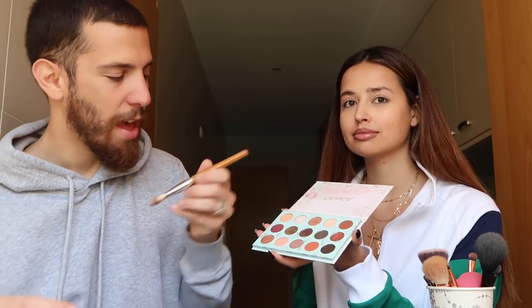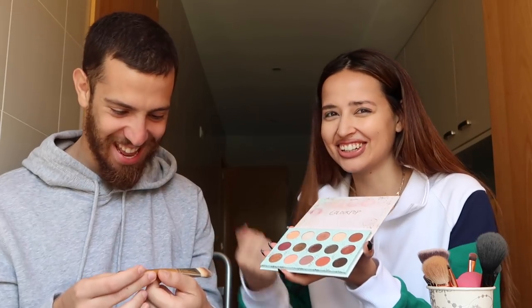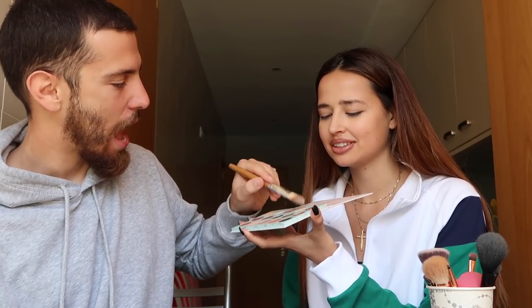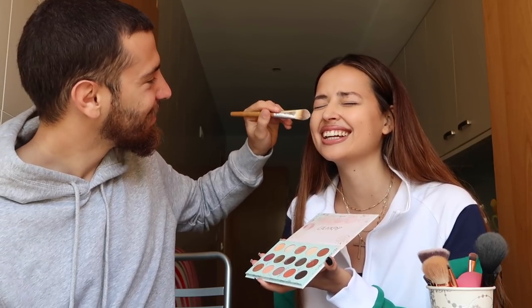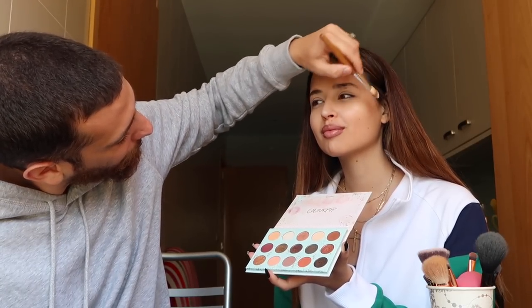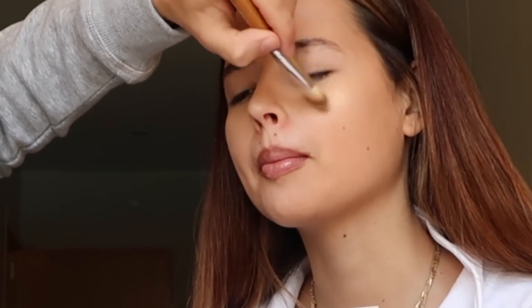Anastasia Beverly Hills. Show them the brush you picked. I picked the True Self Organics. What's the color you like? White? I like this, yeah. I like this creamy. Where are you going? What? Do you like the glow? Mm-hmm. Oh, it's done? The eyeshadow? Mm-hmm.